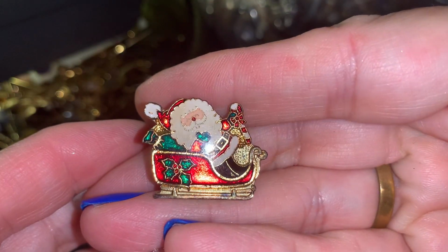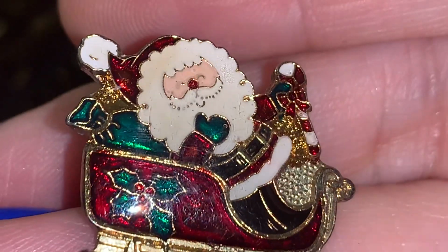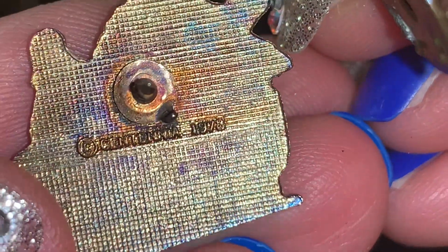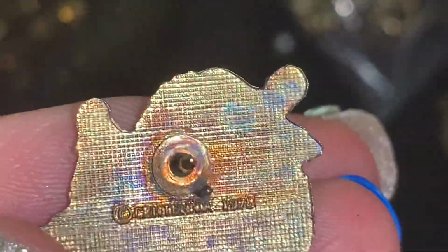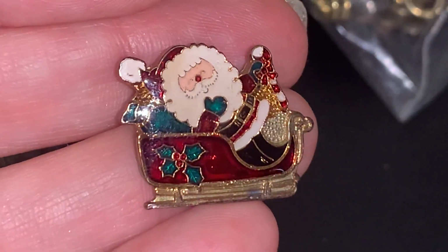Oh! This is such a cute enamel one. Look at him. Look how Santa looks so happy. Let's see what it says. 1978. I don't know. Can anybody read that? Can anybody help me? It says, blah, blah, blah. I don't know. Commodore, something. But he is so cute.